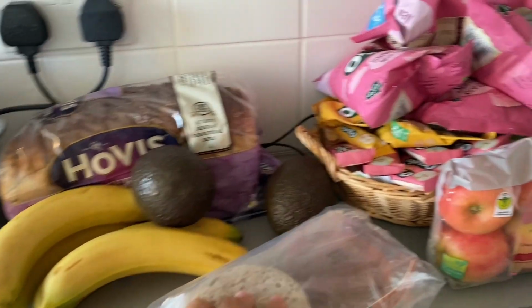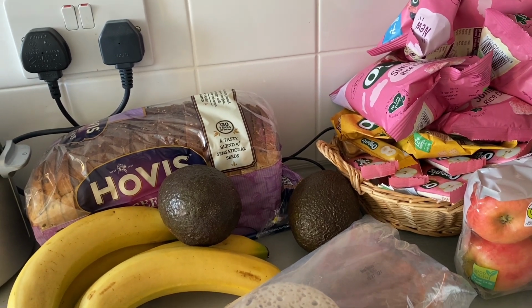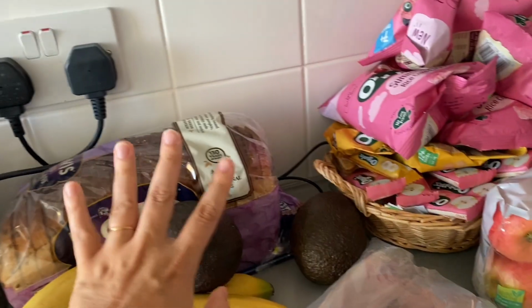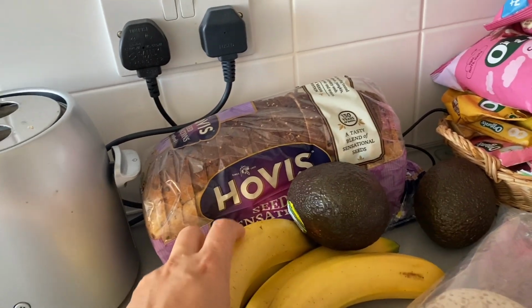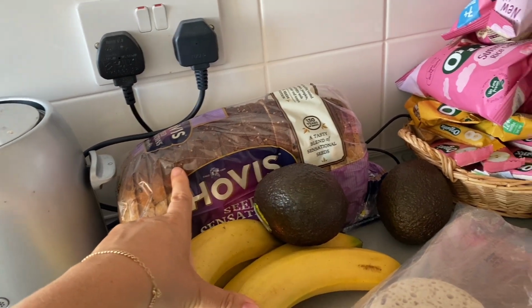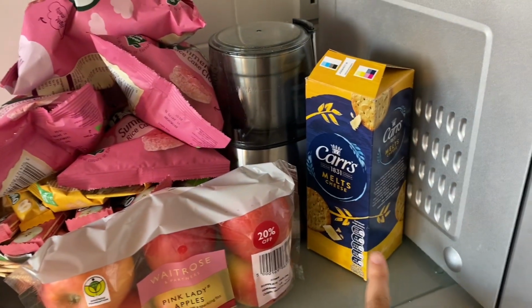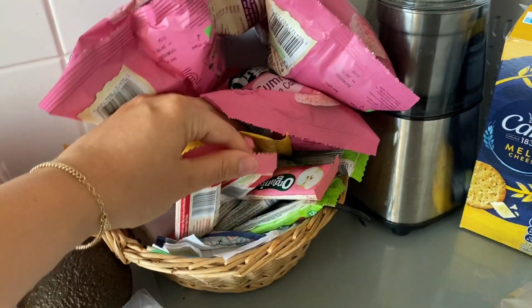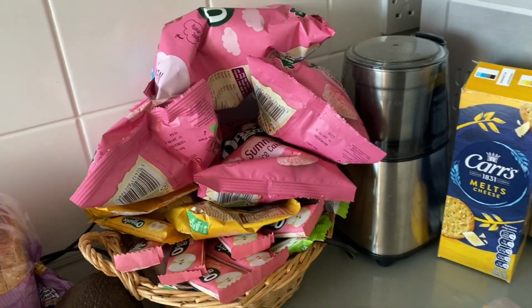I've just given Boaz a crumpet, so we've got Nutella, so I might let Stan have a Nutella crumpet one of these breakfasts. But we've got avocados, bananas, and this is our favorite bread, Seed Sensations bread, if we can't get proper sourdough. Pink Lady apples, and Stan's favorite Cars melts. These are actually some that we brought with us, but mostly I bought the rice cakes and the bars in Waitrose.